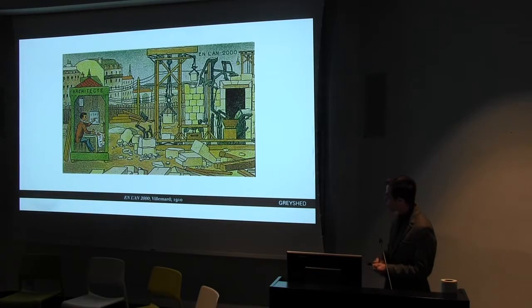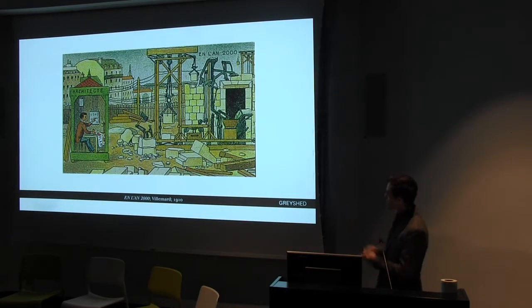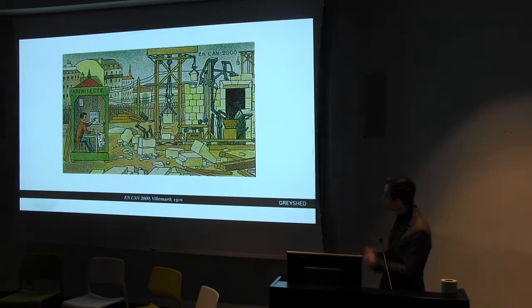This is Villemard's view. It's a really common image of the architect in the year 2000. A lot of fabricator people like showing this, but I show it for the opposite reason. One, it's cool because this architect, all he has to do is press a button and he's got this plan and these really cool looking machines are building this thing and doing everything. There are no laborers anymore.